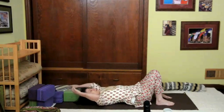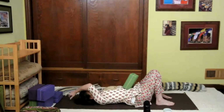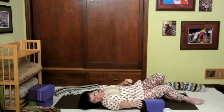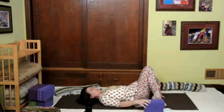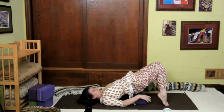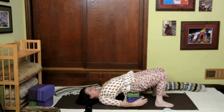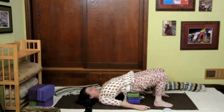Now we'll take these 2 blocks and put them near where you can reach them with your hands easily. Something like this. Press into both heels, tuck the shoulders under, raise your hips up and come to supported bridge pose. I have 2 different colors of blocks so you can see where the 2 blocks are. They both go on the flat setting. Press the shoulders down, lift your chest and your heart.